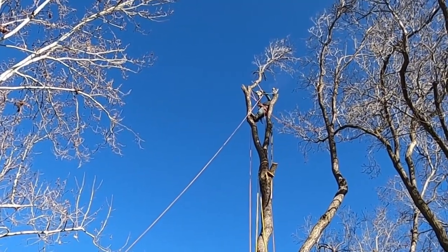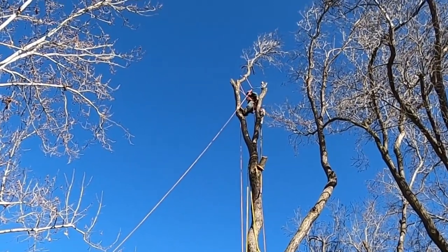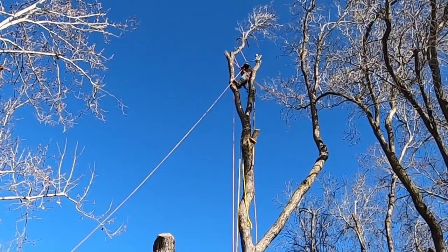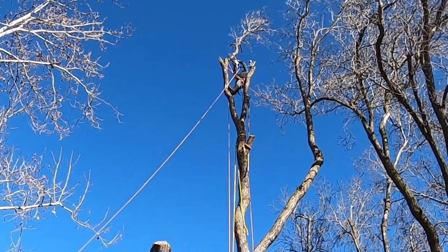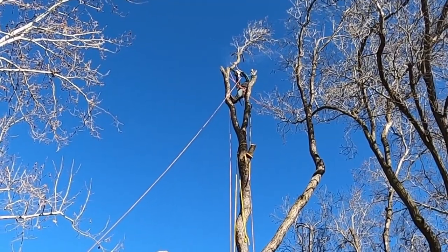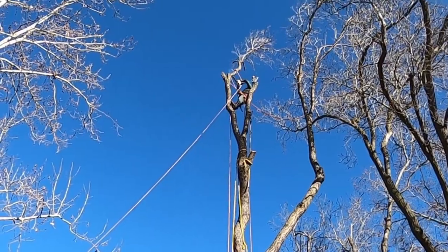This one I wasn't too comfortable with. I was watching Jorge and I thought, I don't like the way you've got that rope set up. You've got it rigged to the branch behind you, and I'm watching that. I just don't like that cut. And he opted to send it back over him. You'll see what happens here.